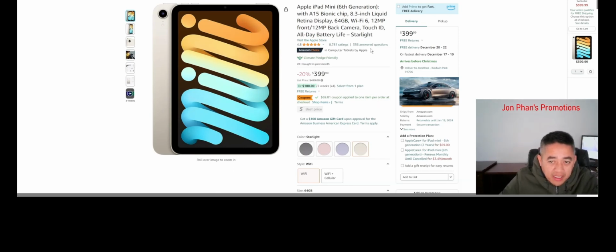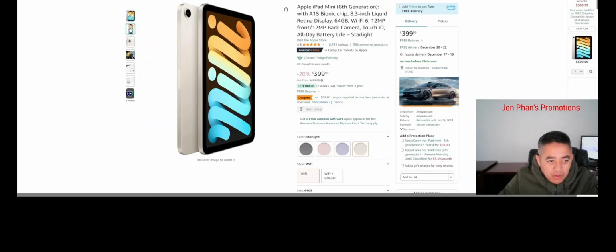awesome. This is a really nice iPad. As you can see right here, it's the 6th generation with an A15 Bionic. Okay, and this is small enough, one of the smallest ones, 8.3 inch Liquid Retina, and it is just a basic 64 gigabyte Wi-Fi, 12 megapixel front and back, Touch ID, and the battery will last you all day long.